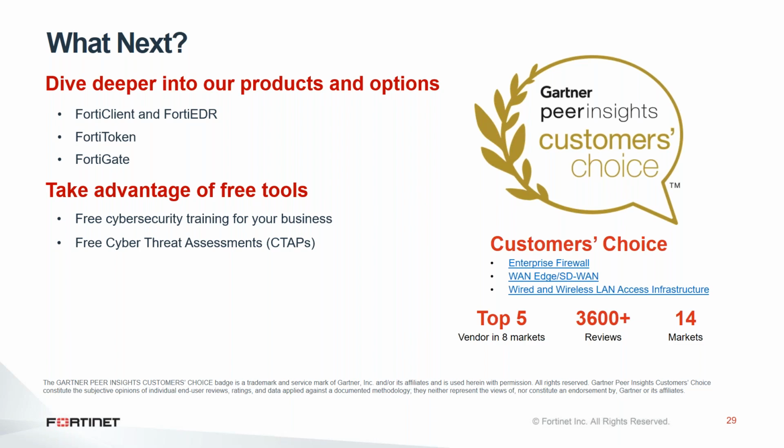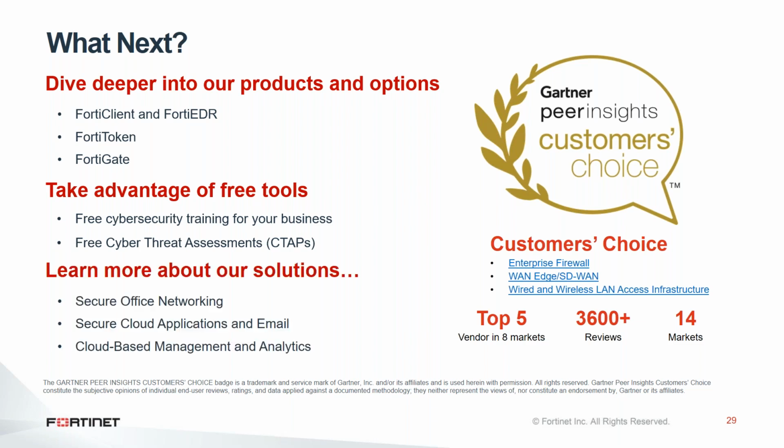We also offer free cyber threat assessments, CTAPs. I mentioned this earlier, this is a way that you can understand what might be going on in my network? And a lot of folks think it's this huge, complicated process. It's actually not, it's very easy and doesn't cost you anything. In fact, 95% of the CTAPs we do are in the SMB space. And 60% of the time we find stuff. So take advantage of that free tool, no obligation for you.